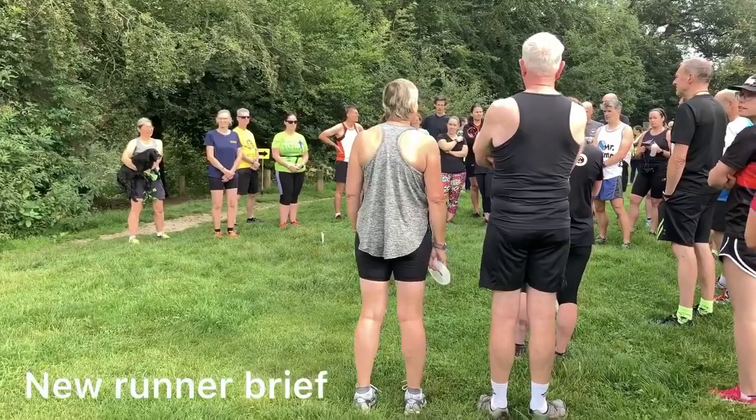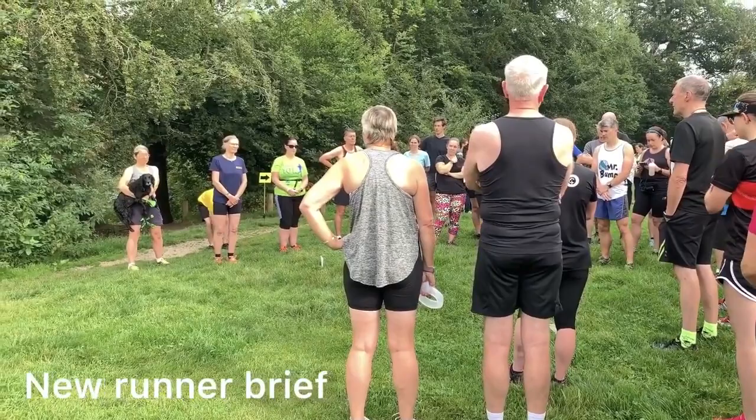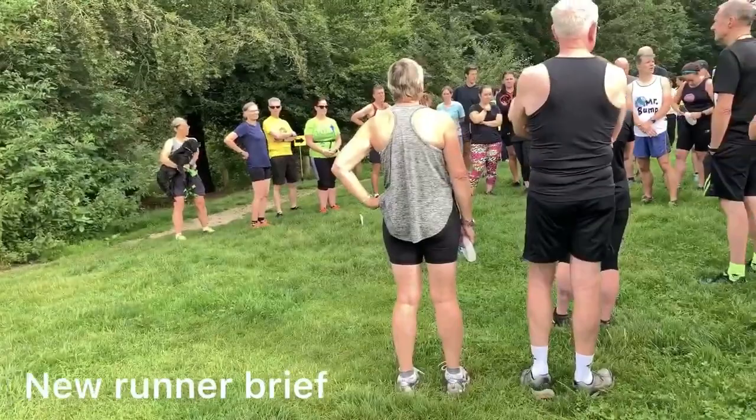What else? Keep to the left whenever possible, especially if there's some really fast runners, just to let them pass. There will be areas of the field that might be a little bit muddy from the recent rain and a bit uneven. So watch out for tree stumps, holes, uneven ground, etc. But ultimately, just enjoy yourself. Try not to funnel duck.